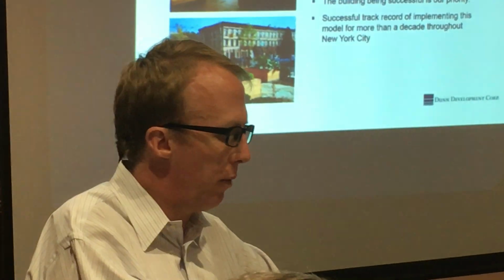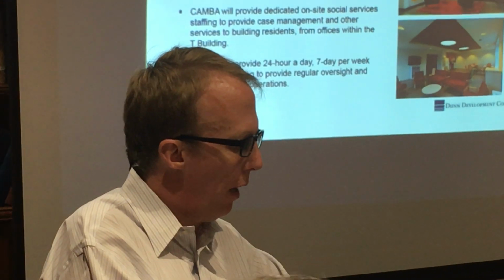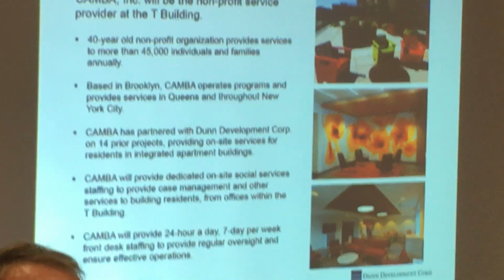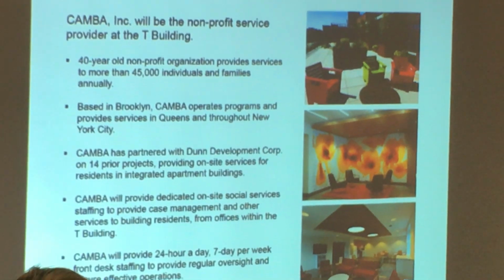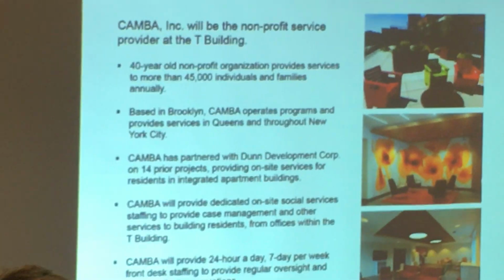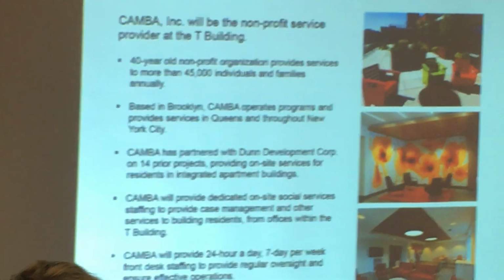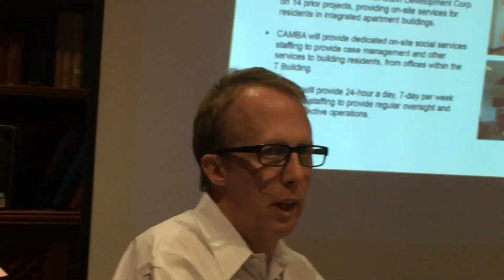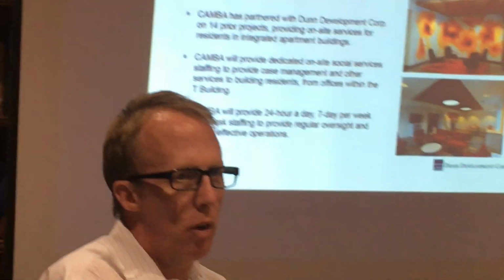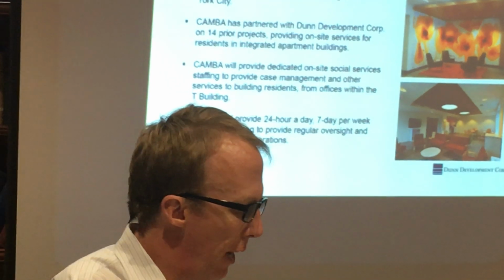The support service provider is Canva. They have a very long track record as well, more than 40 years. They serve more than 45,000 people annually. And I think very importantly, they have a long track record with us. They're our on-site service provider partner in 14 buildings. So it's an extensive partnership, and we know that they have a proven track record of doing this and doing it with us and being responsive to our concerns as an owner and a neighbor.